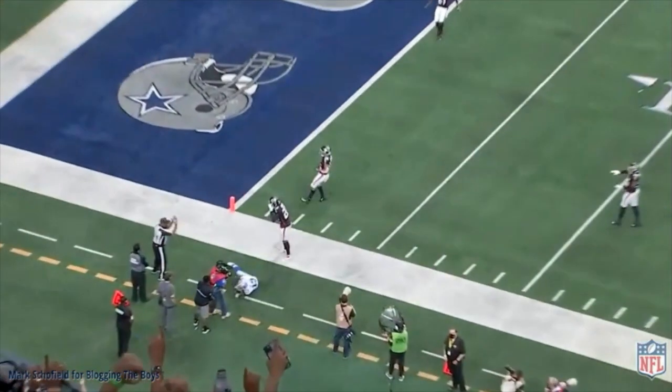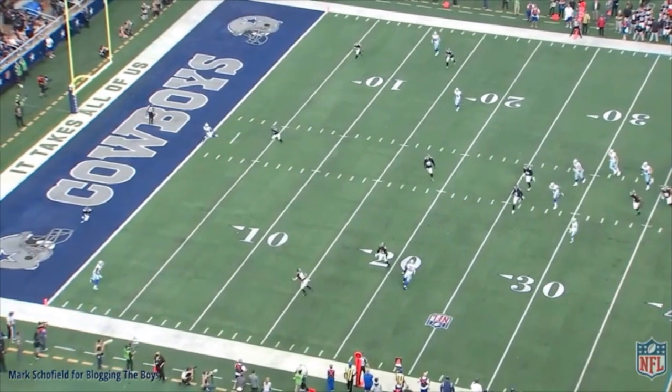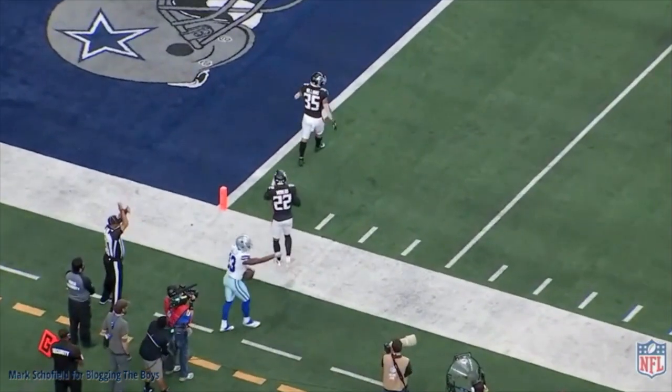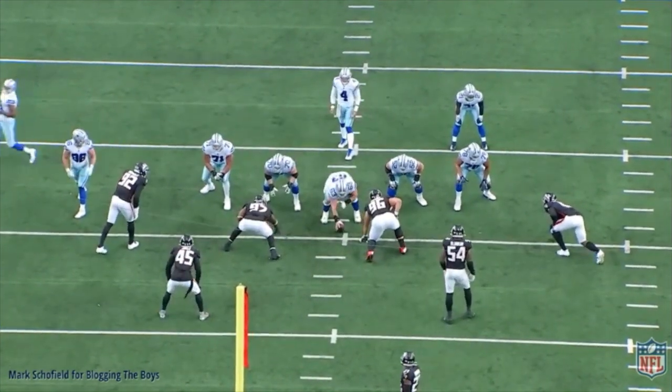The defender does everything he can to close that window. But because Prescott, he could just flip it here if he wants to. But by taking that extra moment to set the hallway, get the shoulders and the hips turned and pointed, that lets you get more velocity on the throw so that defender cannot make a play on the ball or the body. End zone angle of it.